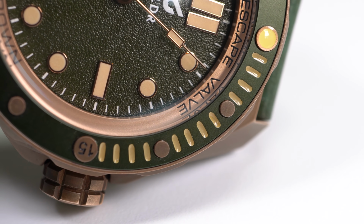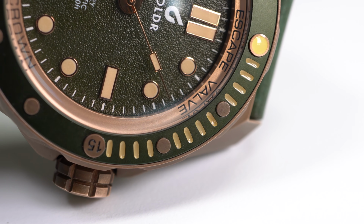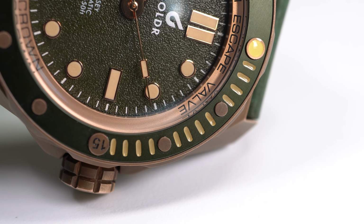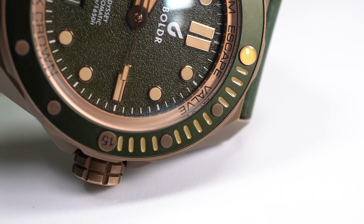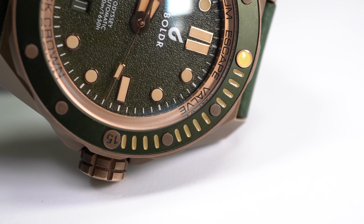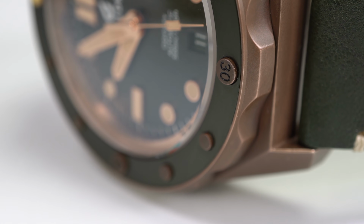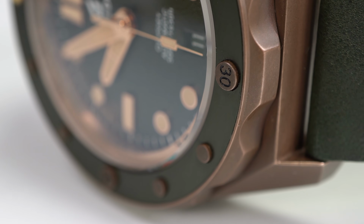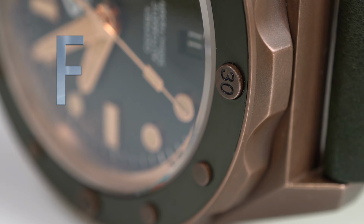I'm normally very critical of aluminum because it scratches and dents easily, but I get why Boldr used aluminum. They wanted a material with a matte finish to complement the shiny, coppery elements of the dial. The bezel insert is recessed slightly. This will afford the aluminum some protection. I give the bezel a very easy F. You can't sell someone a dive watch with a bezel that you can barely turn.